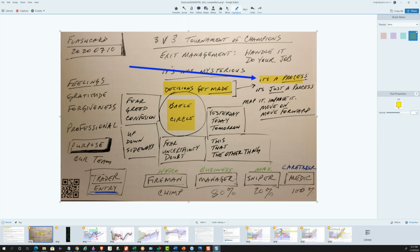And because it's a process, I'm just going to say, you know what? It's just a process. Like every other process that we do, it can be understood as a process. And if it's a process, then we can map it, meaning we can draw a process diagram of how we do it, and then we can improve it. And then after we improve it, we just move on, do our job, and we move forward, continuously improving. So that's my spiritual guidance to you.